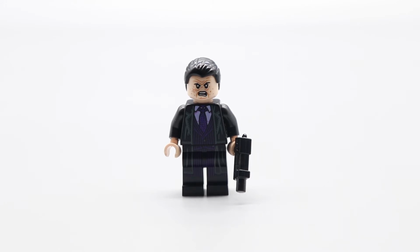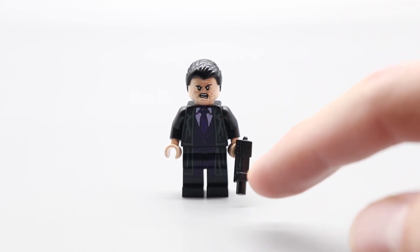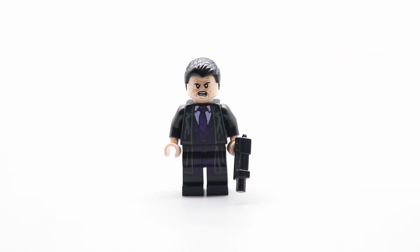As we can see, the outfit is a kind of coat that continues on the legs too. I think that the printing is nicely done for both. It looks nice together, we can recognize it easily. And under the coat the Penguin has his purple suit, really a nice figure.